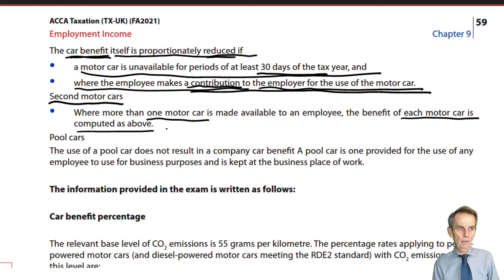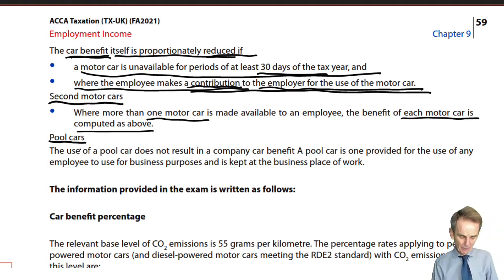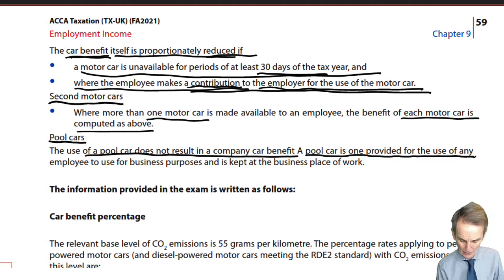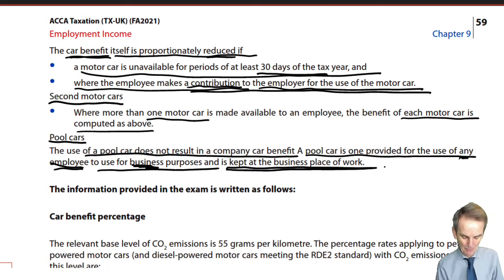At the other end of the spectrum here, we might not even have our own company car, but what we have when we go to work is the use of a pool car. Something here that, and defined as, the use of a pool car does not result in a company car benefit, so this will be an exempt benefit here, and a pool car is one provided for the use of any employee to use for business purposes, and it is kept at the business place of work. The employee doesn't take it home at night to go to and fro work there.